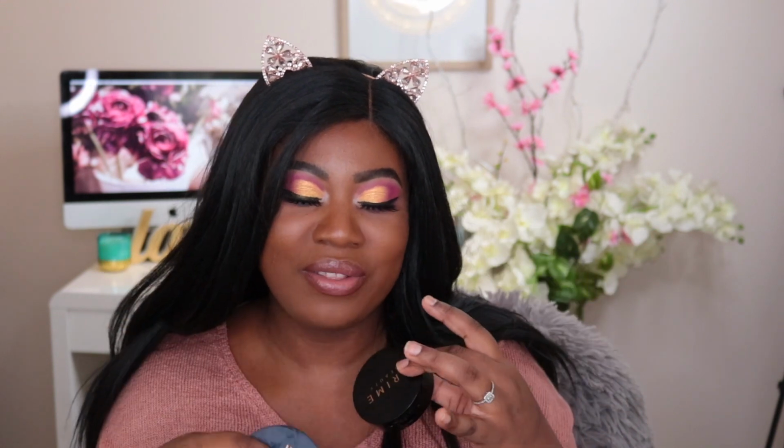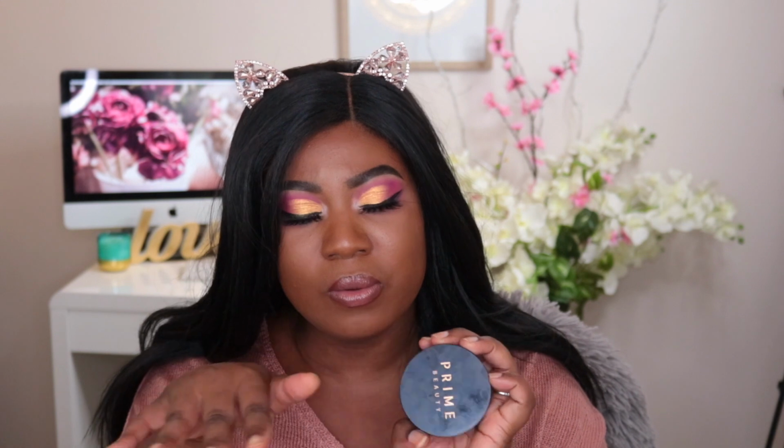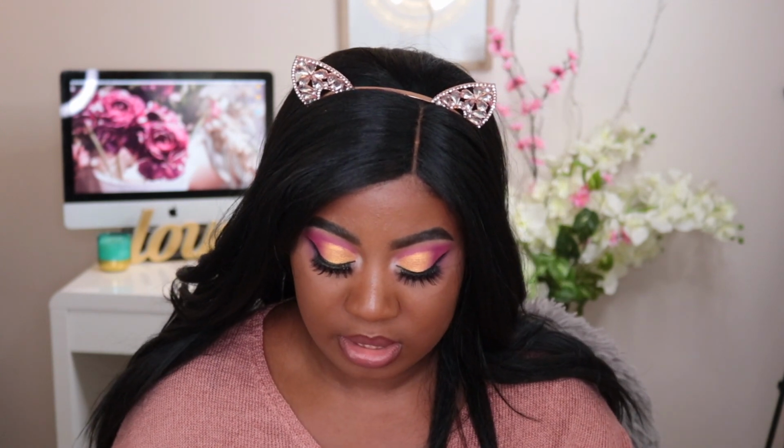These bronzers retail for $21 USD. So that's about $26, $27 Australian. Yeah, so I feel like it's affordable. It's kind of in the middle there. I really want to see how this goes on me, and compared to other bronzers. So let's go ahead and swatch.